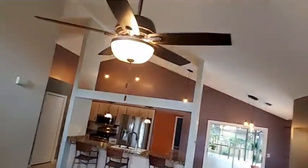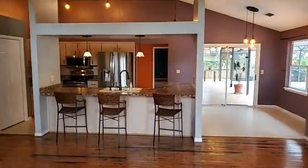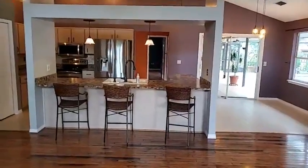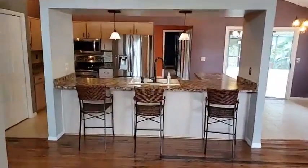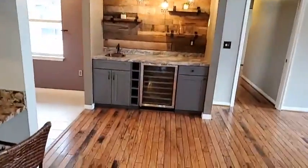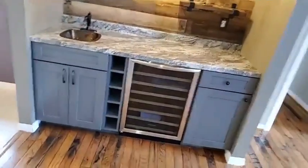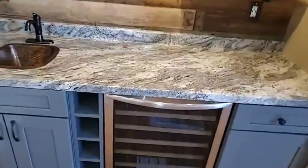Nice ceiling fan, stunning kitchen. They had cabinets that ran along the front here. I asked them to take it down, and what a difference in lighting it made into this kitchen. So nice. Opened it right up. So you have some spots if you want to put little plants up there. They remodeled their coffee/wine bar. This was gorgeous. They put really nice granite countertops.